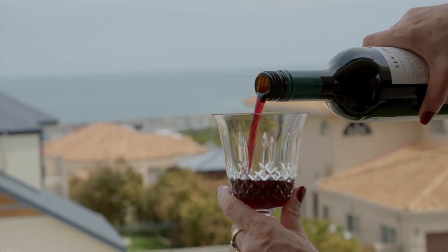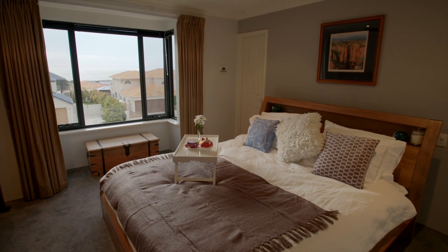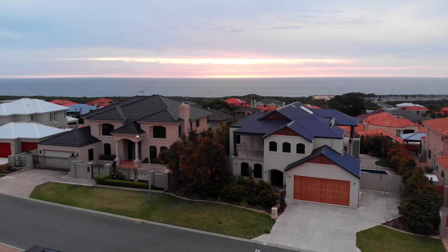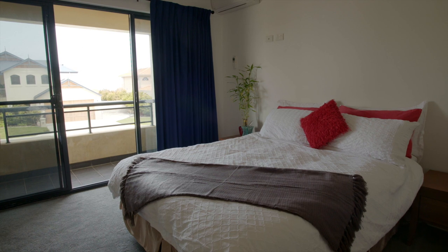Upstairs, the luxury and the panorama continues. Downstairs, the bedrooms are all king size with light-filled vistas.